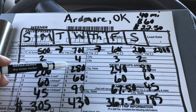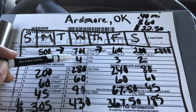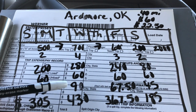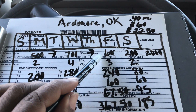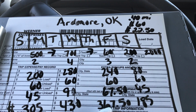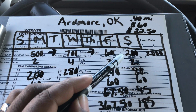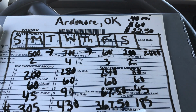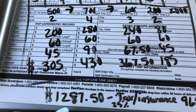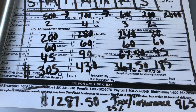700 miles times 40 cents a mile is $280, plus the $60 a trailer. You have 4 stores, so you do 4 times the $22.50 brings you to $90, $430, so forth and so on. 600 miles, 3 stops. You see the breakdown. $367.50, and then Saturday, if time permits, you got a short run, 200 miles, 2 stores, $185, which will bring that to a grand total of $1,287.50.